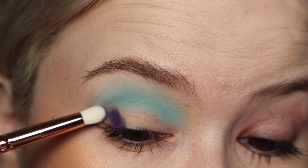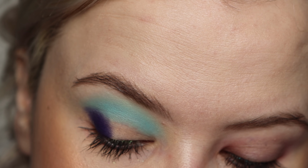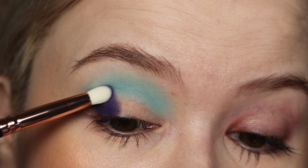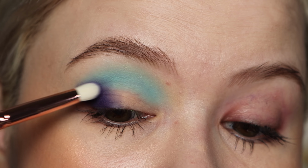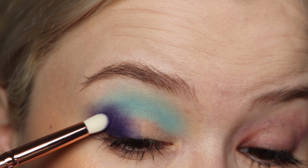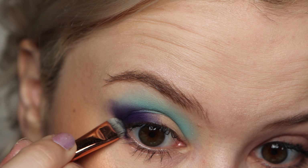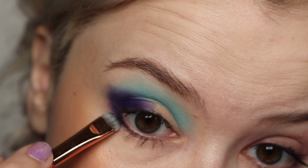Going in with Bewitched on the outer corner. I'm going to make these pretty simple looks, probably between half cut creases and halo eyes, just because we're really here for the shimmers. Just blending that right in the edge. Just adding a little bit more, and then taking it under my lower lash line as well. But I'm going to be trying to speed through this.